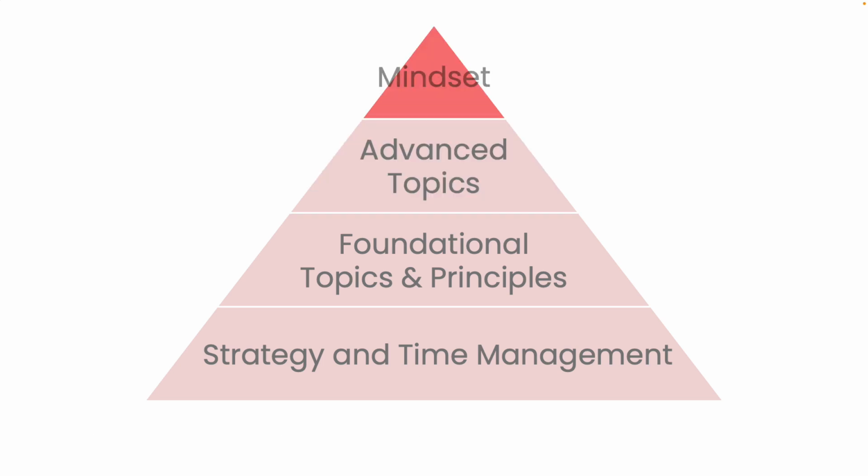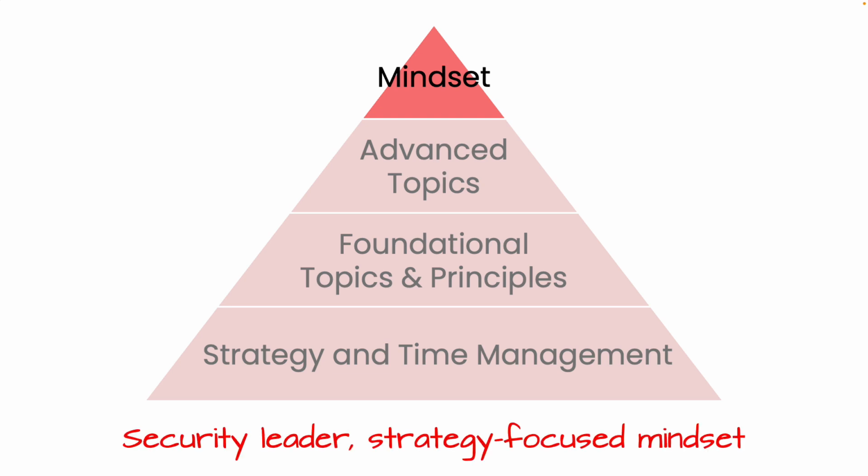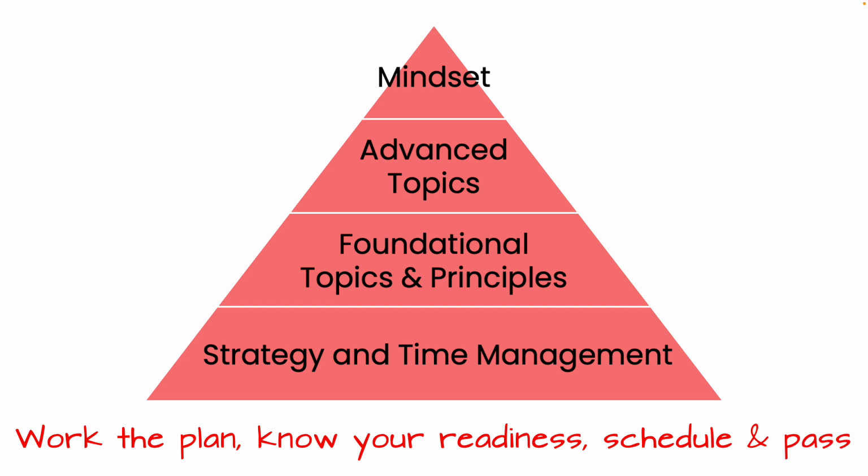And relative to the CISM, I will talk to you specifically about the mindset you need for this exam, what your focus really needs to be, because you are, in this exam, a security leader, very strategy focused. But you want to build your plan, work that plan, know your readiness before you schedule the exam.